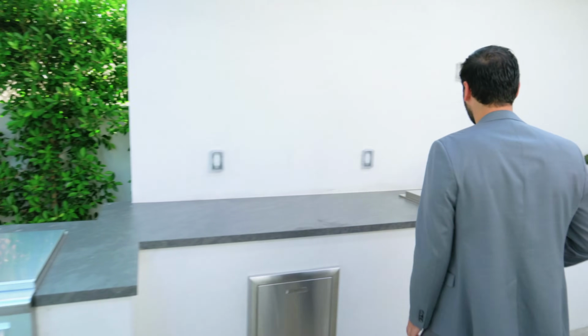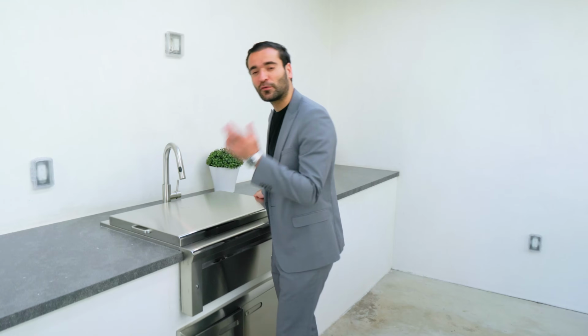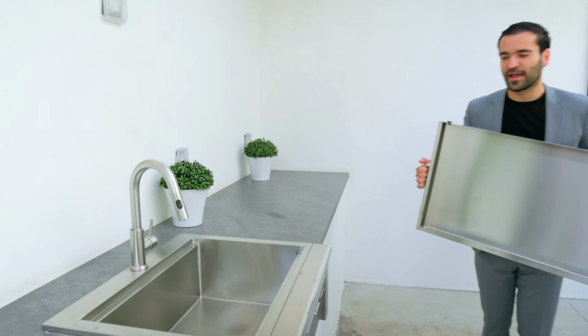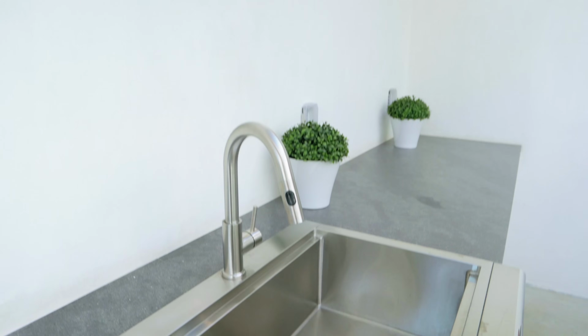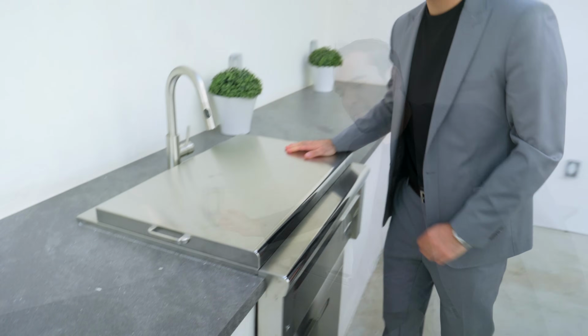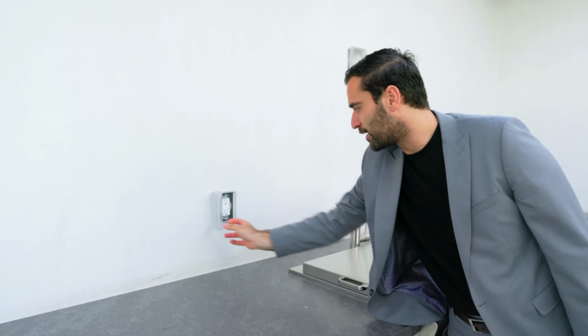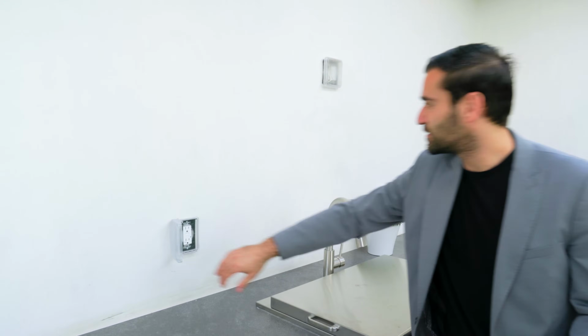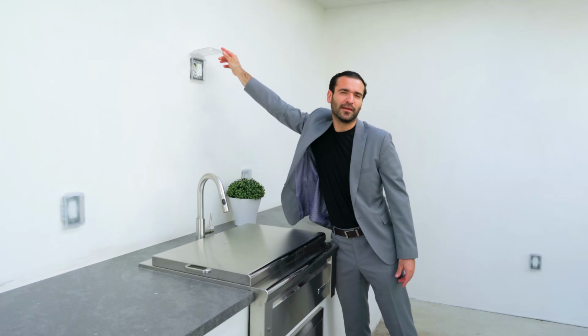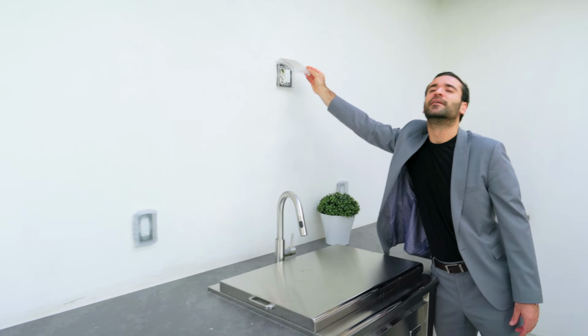Beautiful countertop here. And here's another nice touch. First of all, I love the cover, but this is where you have your sink. And when you're not using it, you don't want it to get dirty, simply cover it up. And you have your GFI plugs right here in case you need some electricity. And they really thought of everything. They even left the plug right here. Guess why, Mikey? I'm gonna assume if you want to put an outdoor television.